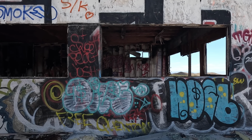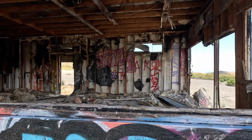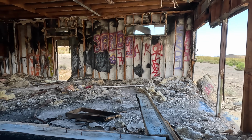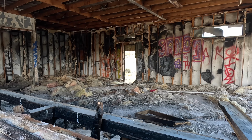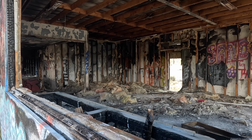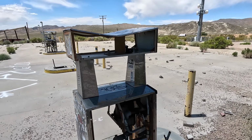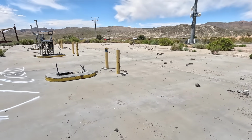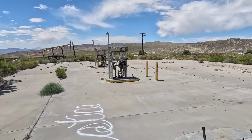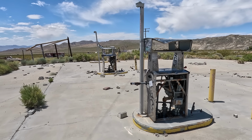This place looks to be in pretty bad shape, but let's take a look inside. I believe this station closed for good in 1998. They actually remodeled the gas station in the early 1990s, but obviously it didn't help much. It didn't even last a decade after the remodel. But really, it's a pretty bad location. Baker's just right down the hill, and why stop here when you can stop in Baker where there's so many more options?